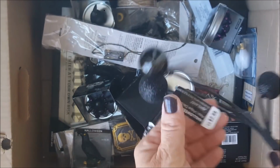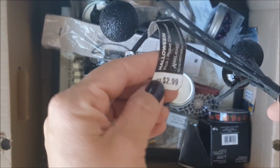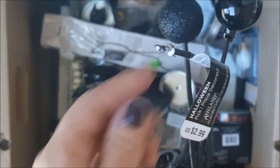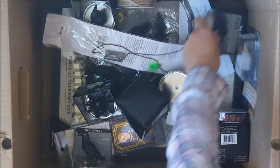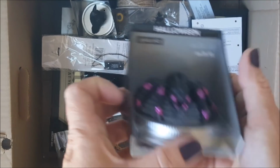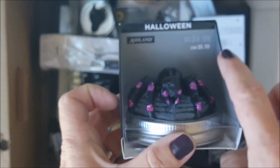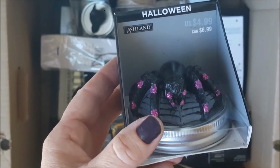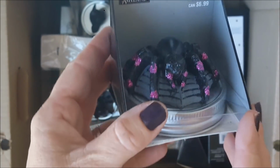And another random Halloween decoration, $2.99. Looks like it's broken. These are so cute. Okay, these are mason jar lids in some Halloween designs. They retail for $4.99 each. I love this. If you do have a Halloween party, you could put candy in mason jars and put these on the top just as decorative pieces.